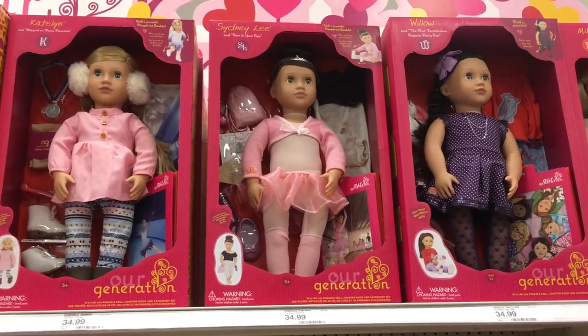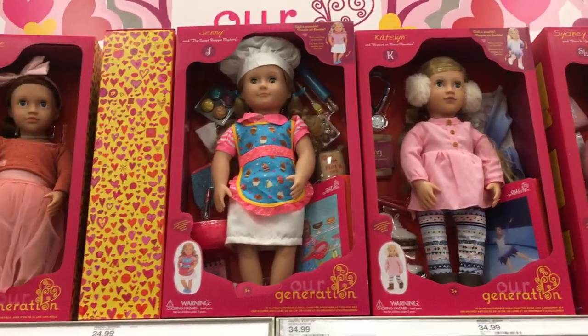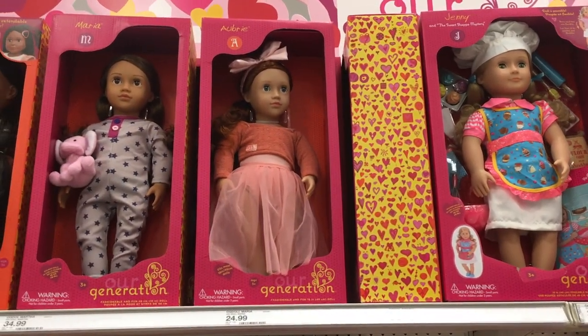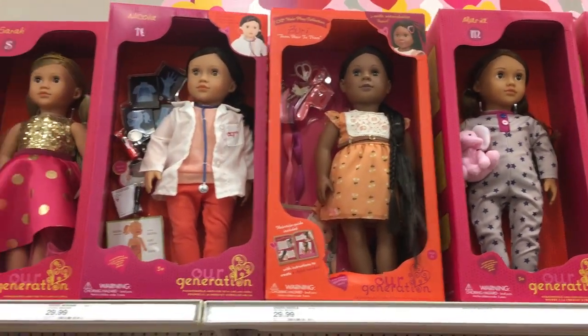What you're seeing right now are all of the Our Generation dolls that were available at this location. You can see that there are a bunch of different dolls. Some of them come with accessories and some of them are just the doll alone, and they cost various different prices. You can see as well that Our Generation offers a wide variety of options.